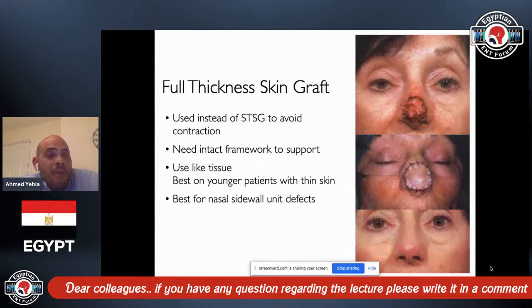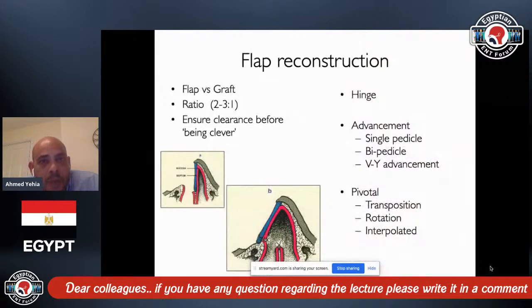So this is a full thickness skin graft used instead of split skin graft to avoid contraction. Need intact framework to support. Use like tissue, best in young patient with thin skin, best for nasal sidewall defect. But you can see even here, it healed nicely. Flap reconstruction: length to width ratio 2 to 3 to 1, ensure clearance before being clever.